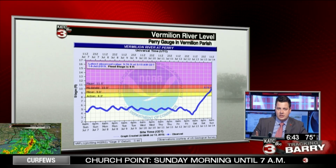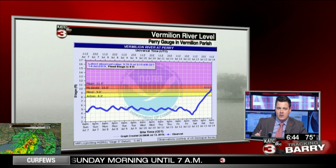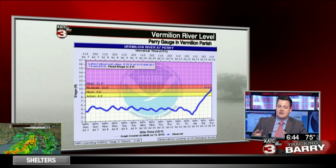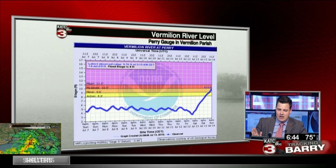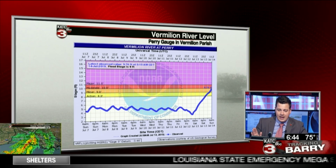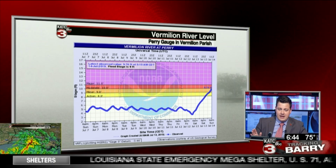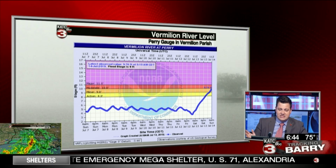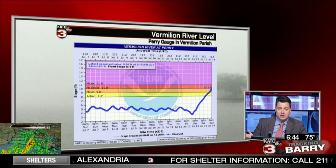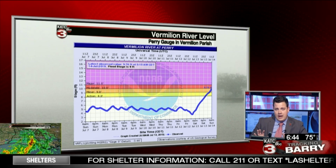This is the Perry gauge. This is in Vermilion Parish, so this is downriver a little bit. Why we need to watch this is because the winds are coming in from the south, and they are really, really strong. So that's going to push some of that water upriver. The Perry gauge is starting to jump, and this doesn't have a forecast, this just tells you the latest observation, which is now coming up to moderate flood, at a little over 9.7 feet at Perry. That's, again, over in Vermilion Parish. A lot of that water is heading northwards as well.